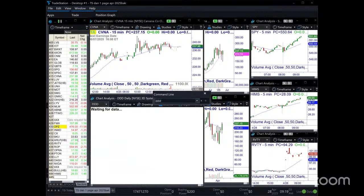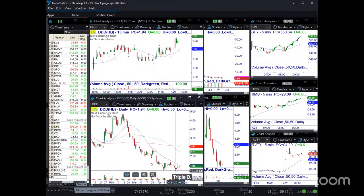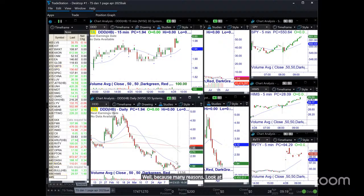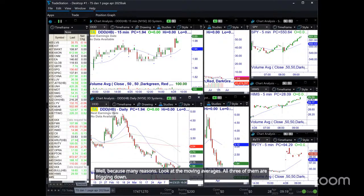DDD. Bat21 gave this one to me. Now, it's what I call a potential bottoming pattern. So I'm going to start watching it. Why do I say potential and not definite? Well, because many reasons. Look at the moving averages. All three of them are down. Still lower lows, lower highs.